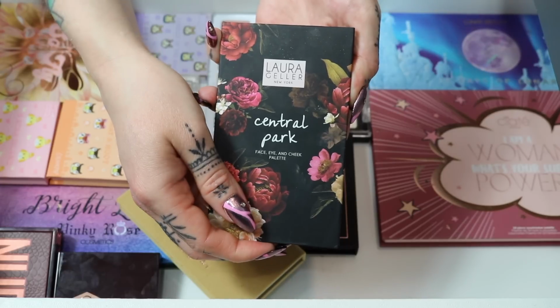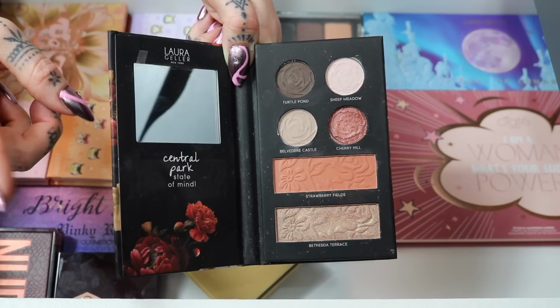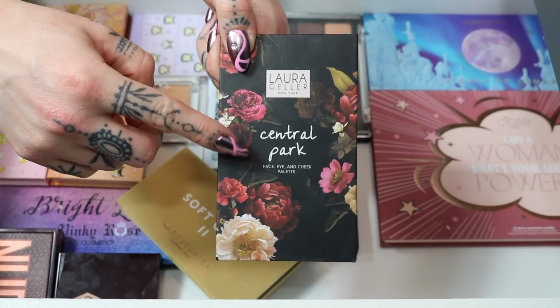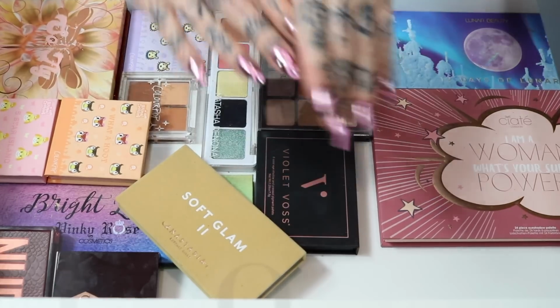Let's gift it. Another Laura Geller, this is the Central Park Face, Eye, and Cheek palette. It is a great little travel palette, some staple colors in here, very easy to just grab and go, but this is one that I don't really reach for all that much, so just for that reason, let's pass it along.